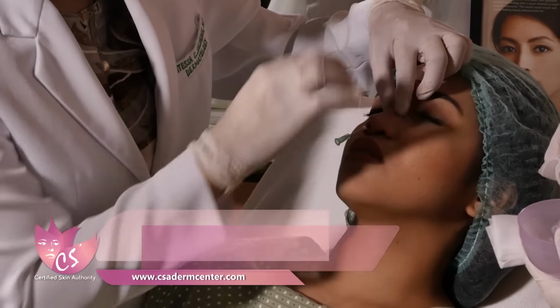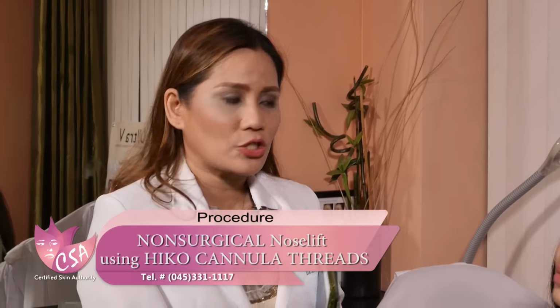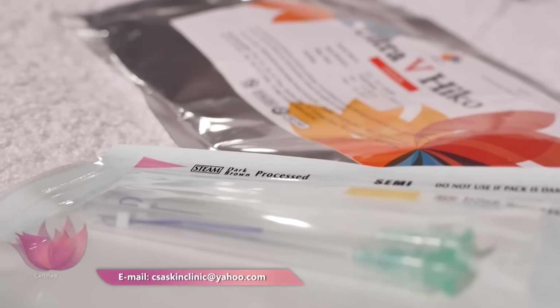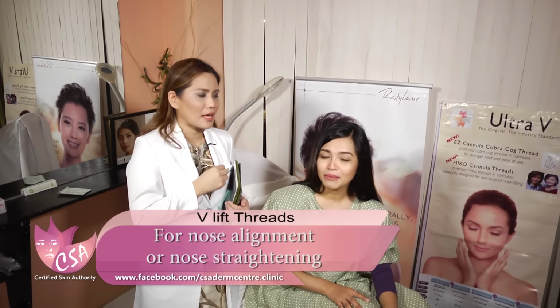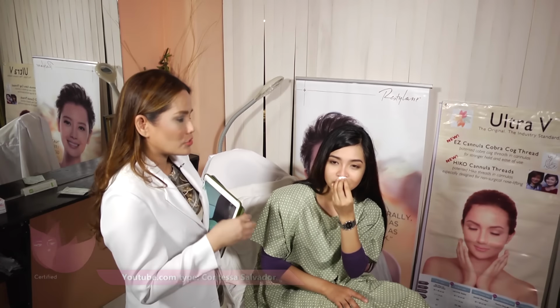These HIKO threads are only for this kind of procedure. They're specialized for nose lifting only. Wow. So ito, ayan, ang ating Ultra V-Lift HIKO Threads in Cannulas, especially designed for non-surgical nose lifting, mga ka-CSA. And I can really appreciate the nose enhanced. You're so beautiful. Medyo may bruise na lang ng konti, which is natural, syempre. But temporary lang naman po yan. Opo.